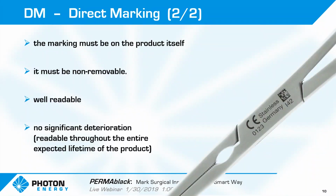So let me summarize the important points. The marking has to be on the part itself, it must not be removable, it must be well readable, and it must not show any significant deterioration throughout the entire expected lifetime of the product. The picture shows an example. The UDI marking consists of a data matrix code and an alphanumeric code known as GTIN code. The code contains information on the product's category, manufacturer information, serial number, etc.